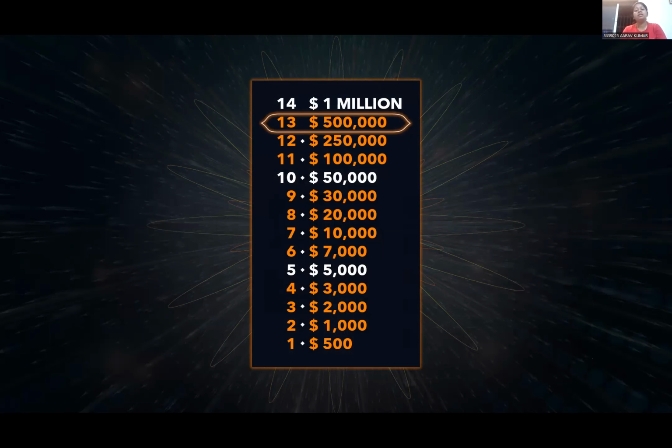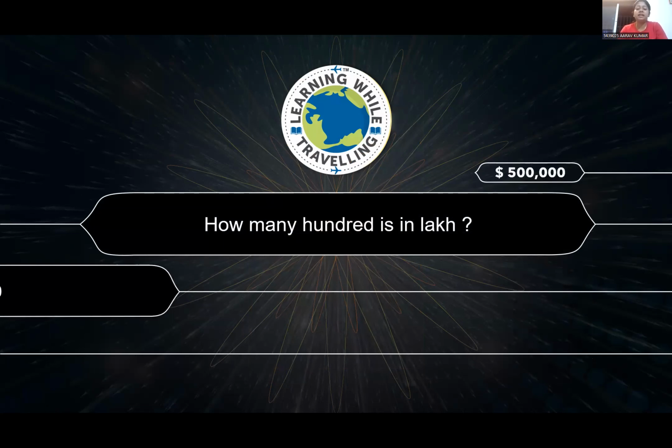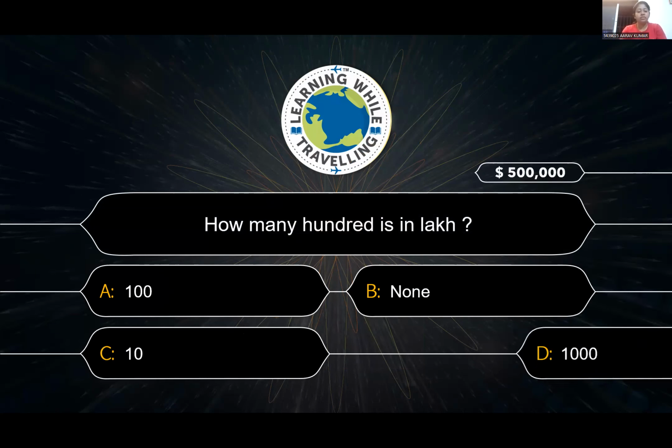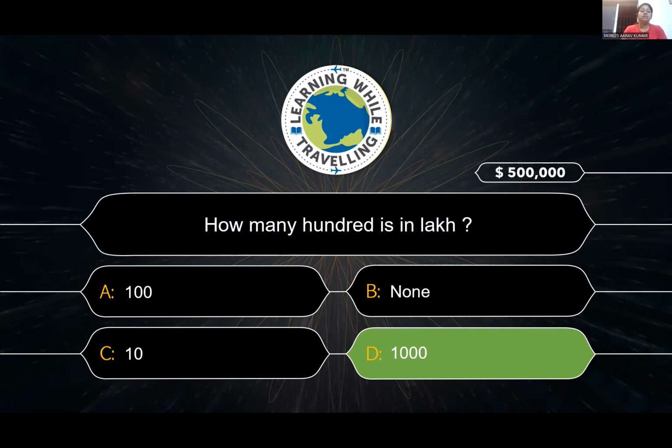Question is for $500,000 points. How many hundred is in a lakh? Options are A 100, B none, C 10, D 1000. Option D, lock option D. D is the correct answer.